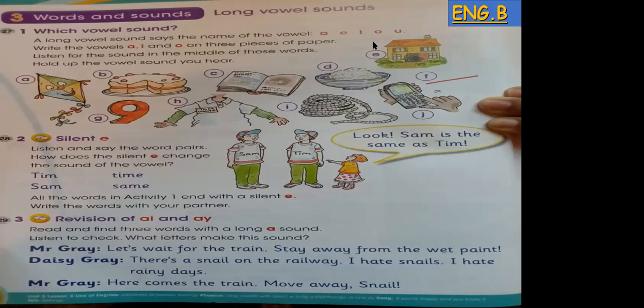Okay. Now, picture E. Home. Very good, Huria. Very good, Abhishek. Very good, Jonathan. John Matthew, sorry. Very good, Abiel. Yes, good job. That's great. That's okay. Picture G, 9. What is the middle vowel in 9? I, very good. Good job.